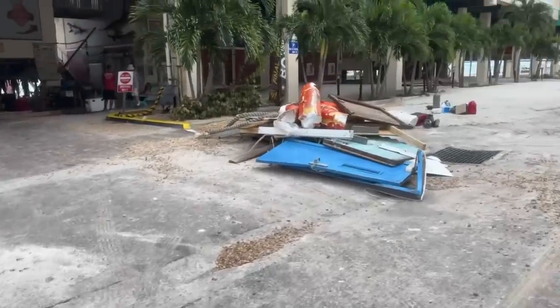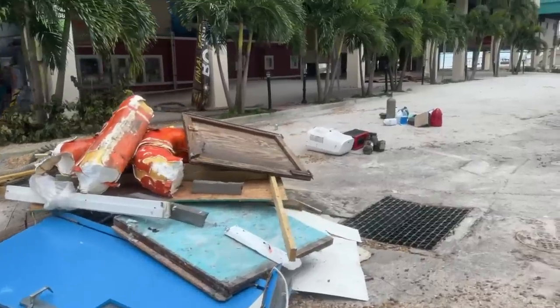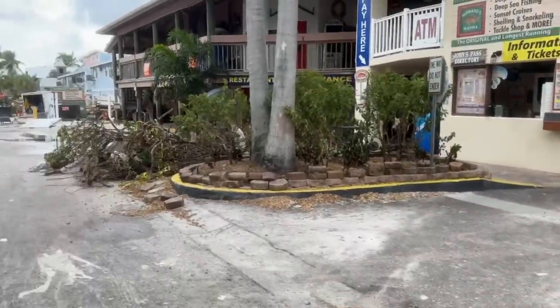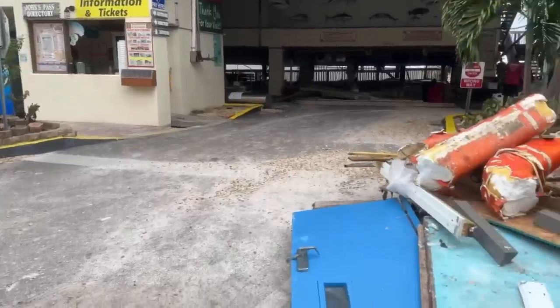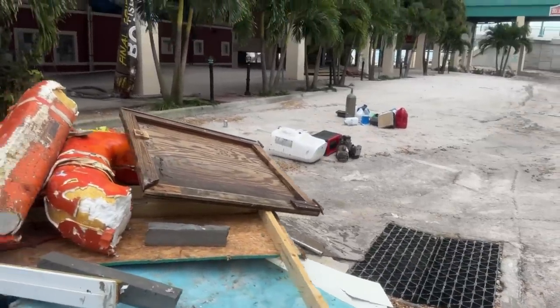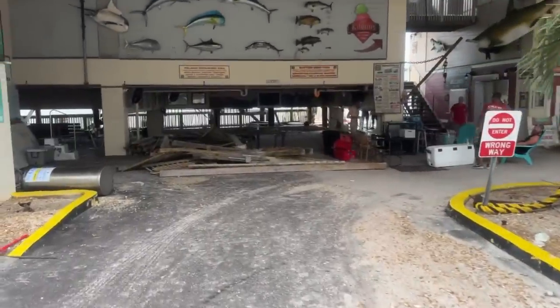The city came by and told us we have to separate our debris piles into construction material, electronics, hazardous material, and vegetative material. So very specific on the piles that we have to make. So the debris contractor will actually come by and pick it up. So we've been separating our trash for the debris contractor.